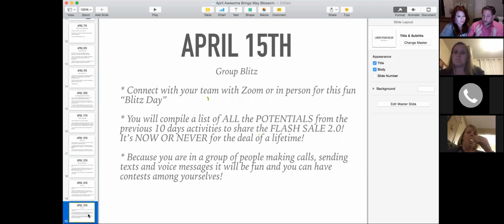Those of you who were at our Day of Impact here last year, we did this team blitz where 25 people were in the room, in groups of 5. We had a competition of trying to get appointments, and in this case on the 15th it's going to be about bringing on new ambassadors. It's a blitz environment with a lot of energy and excitement. You're making calls, sending text messages, and ringing a bell when someone joins. It's a lot of fun.